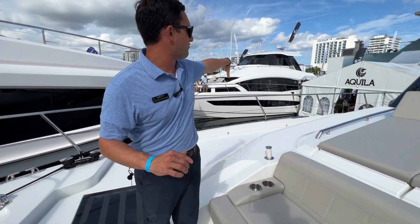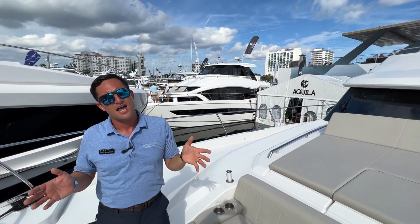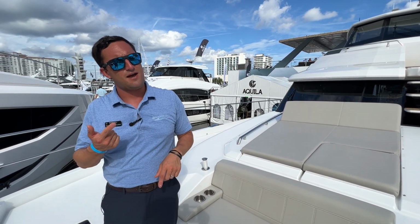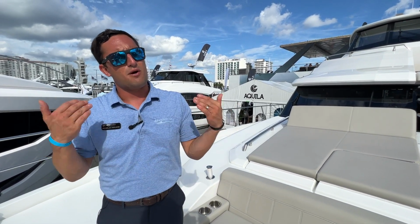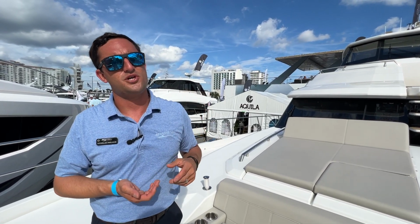So really quick, we'll give you this perspective. Got the 54 over there, the Aquila tent. We're next to the big barge. You cannot miss it. FG Dock, Fort Lauderdale International Boat Show. Wednesday VIP day today. Going to be here Thursday, Friday, Saturday, Sunday. Come on down, meet the crew, get yourself an Aquila, and let's kick off this boat show season.